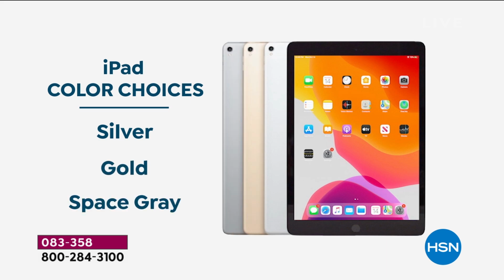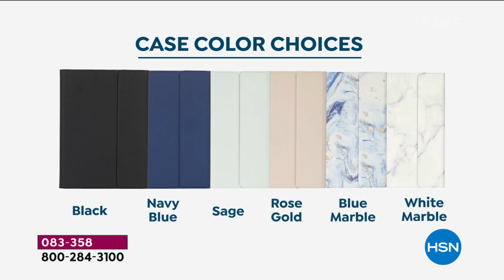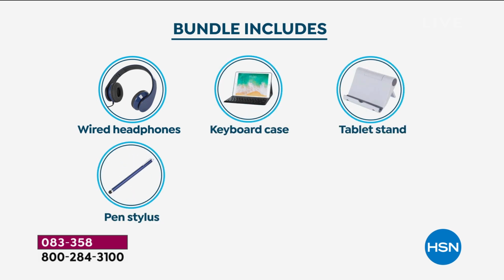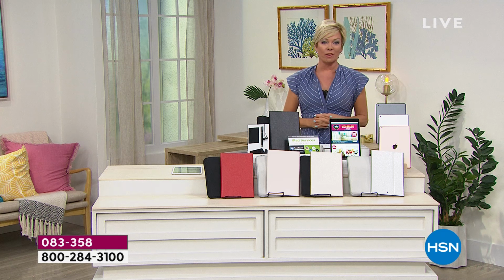You can lose time, you can play games, you can watch movies, you can do your banking, you can do everything you do on a laptop or a desktop on your iPad that is so light, that is so user-friendly. And that's definitely something that the Apple world has been touted for, for good reason.